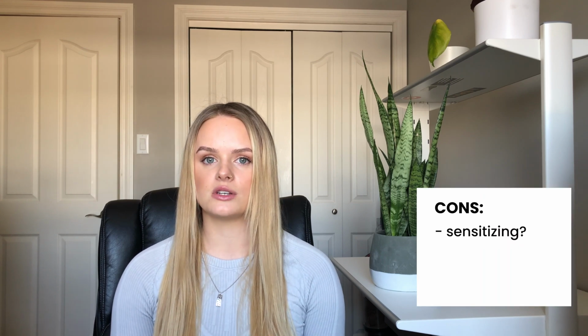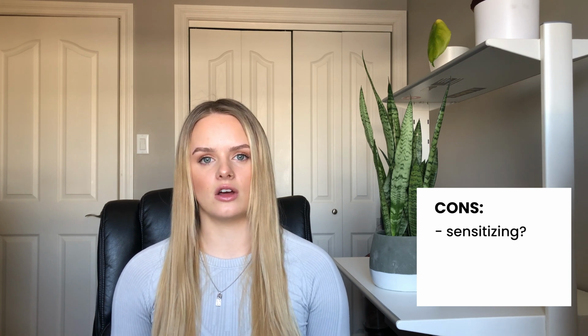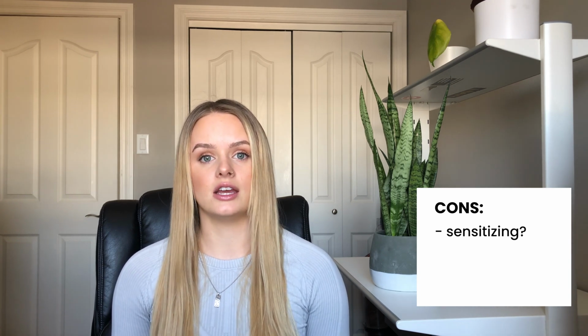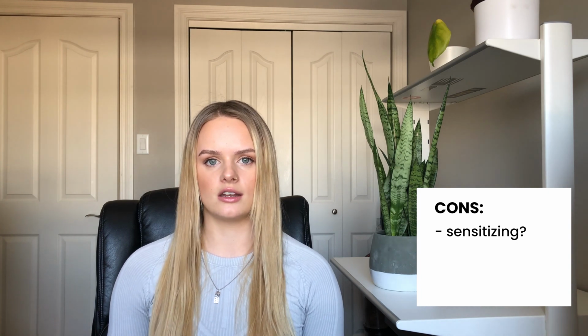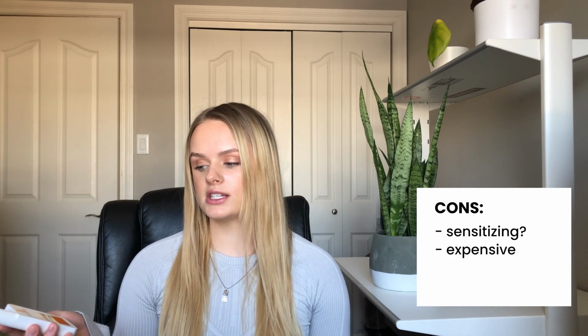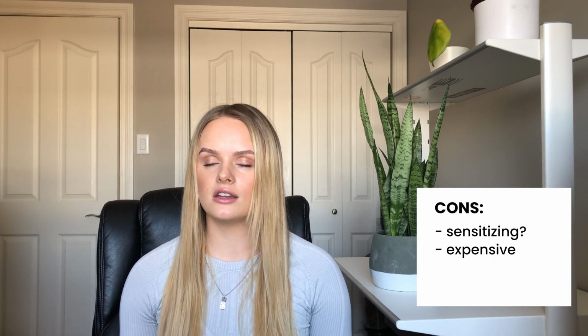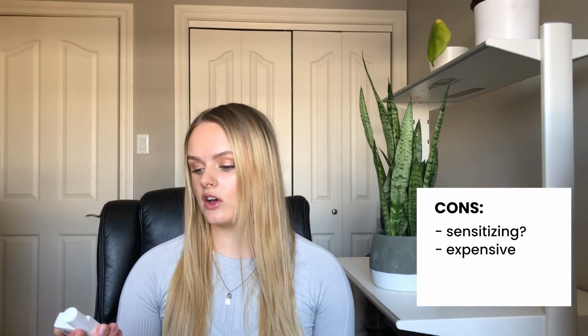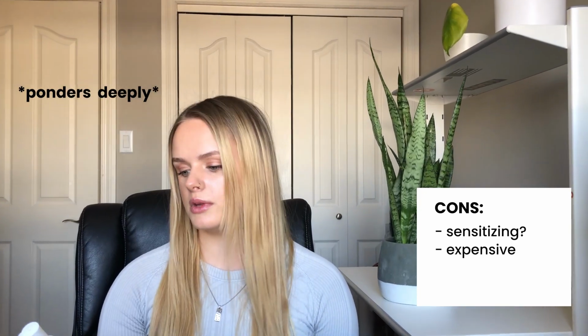As for the cons of this product, it is formulated with titanium dioxide, which can be pretty sensitizing to sensitive skin. Zinc oxide is actually a lot better at protecting the skin. It's more of a broad spectrum UV filter over titanium dioxide. So this guy is relatively expensive. As I said, it was about $35 Canadian, which is a lot just for the amount that you get. I'm not really sure if it's worth it, to be honest.